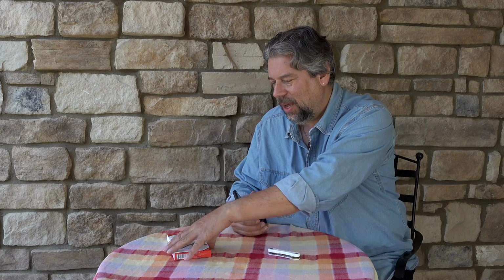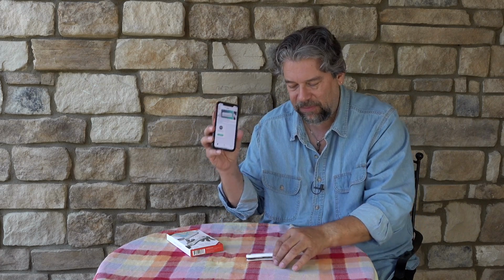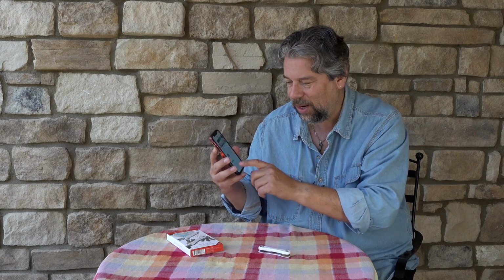Tile's a completely separate company. So KeySmart, the company that makes the key holder, they're just utilizing that tech. They just have it secretly embedded in this thing rather than having it be a little square that you actually have on your keychain. So this is actually a whole lot more smooth. So what we're going to do is, from the phone, I'm going to force this to ring. So let's see if that works.